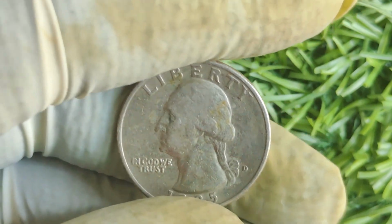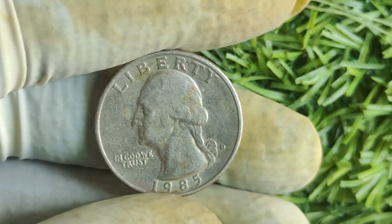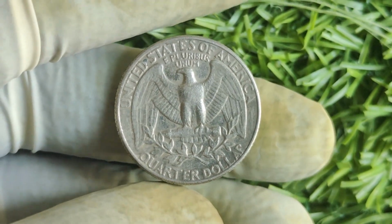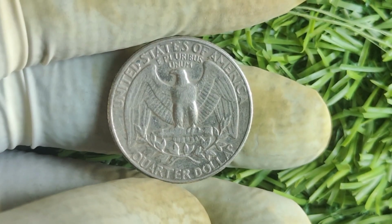All right, here's the big question. Do you have a 1985 D quarter that could be worth $1.2 million? Let's find out. First, pull out your 1985 quarters and check for the D mint mark located on the obverse side near Washington's ponytail. If your coin has a D, you're on the right track.